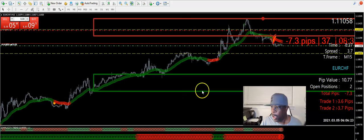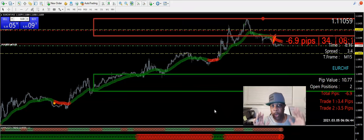Okay, so now it's saying I'm down 7 pips, but if you look at the spread, that's what I had to pay the broker to get into the trade. It's actually 3.5 pips each. So that will equal basically 7 pips. So that's why I'm down. I'm not really down. That's the amount the broker is charging me to get into these 2 trades. Okay. So again, you're literally watching me walk you through every step of a live trade.